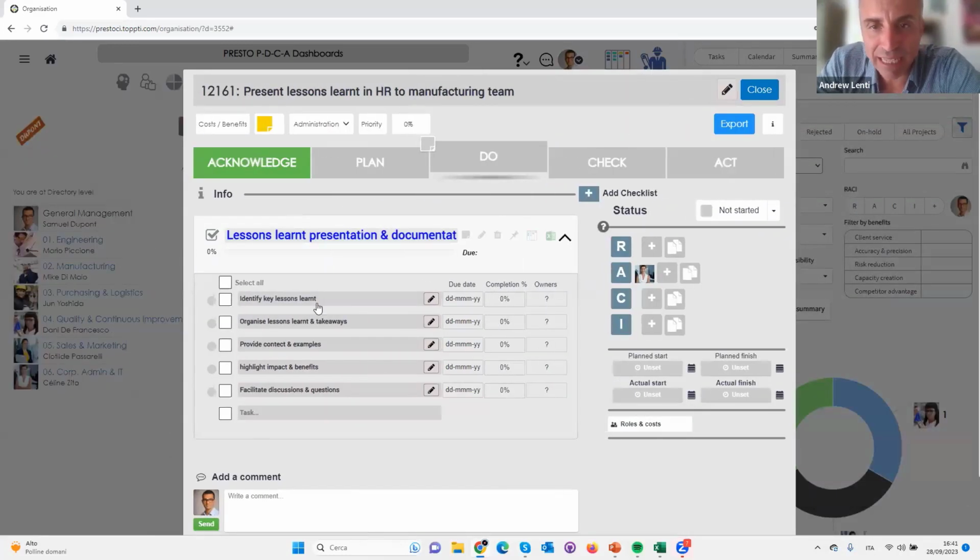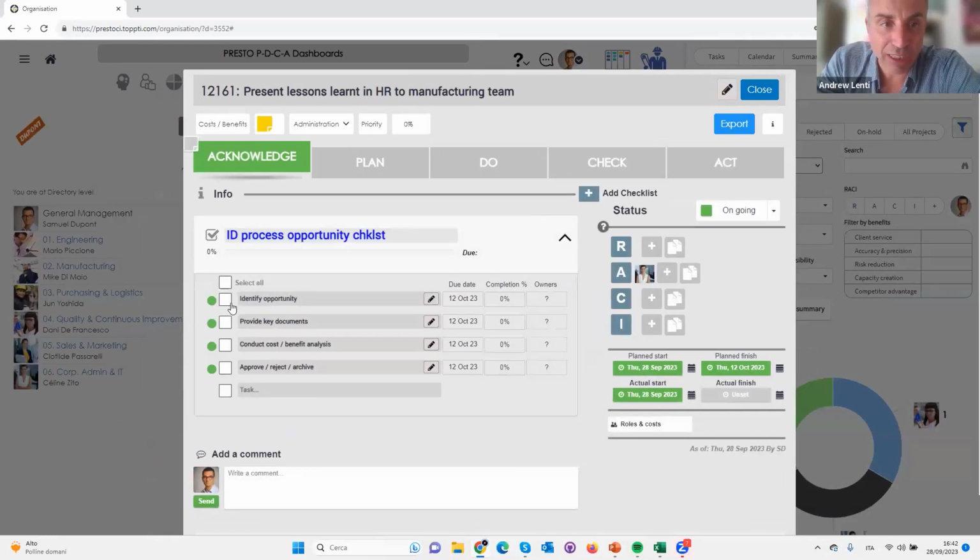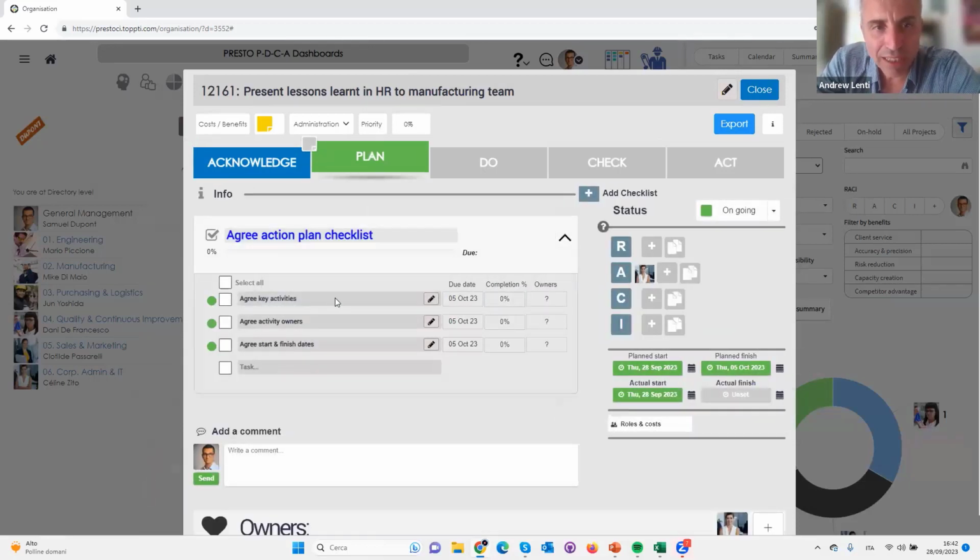And now there's the key steps that Celine's responsible for. There's the steps for checking. There's the steps for acting. Now, obviously, as you acknowledge, as you come through here, let's imagine we've identified the opportunity. We provide key documents, conduct cost benefits analysis, approve, reject. Now we're in the plan phase. Agree key benefits, agree owners, finish start date. So we've agreed the key activities.